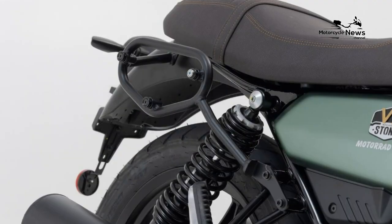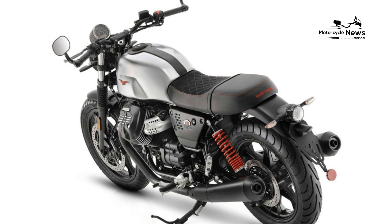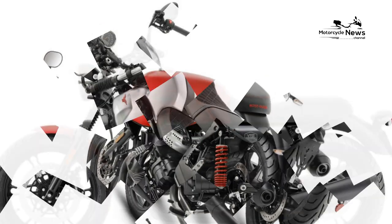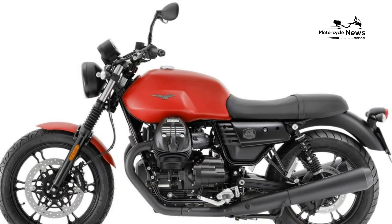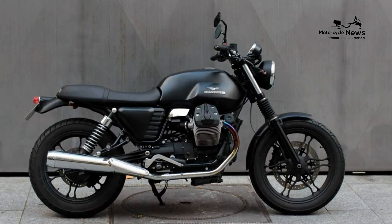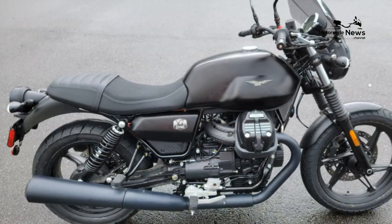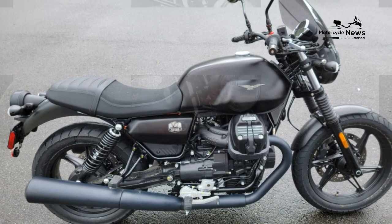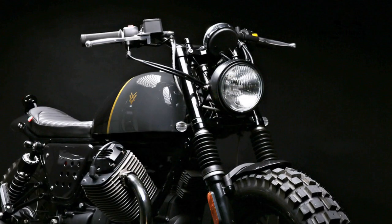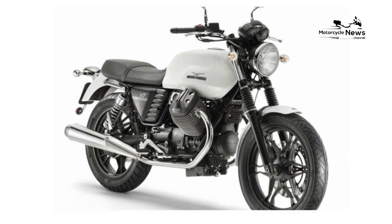The engine was also refined further for this II version, with even better reliability a result, even though performance was unchanged. V7 II owners report few problems and we've no record of major mechanical issues, especially if maintained properly, although it is worth mentioning that Moto Guzzi's UK dealer network, even under Piaggio ownership, is still nowhere near as comprehensive as the likes of the major Japanese brands, BMW or Triumph.